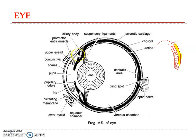And in front, you can see the choroid layer is not continuous here, isn't it? There is a gap between, and this opening is what is referred to as the pupil. Around the pupil, you can see a structure here, and this structure is referred to as the iris. It is actually the part of the choroid which is separated from the sclerotic layer on the anterior part. So in the front region, choroid is separated from cornea.